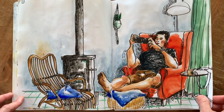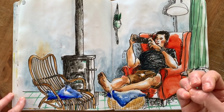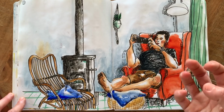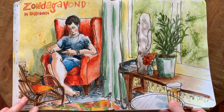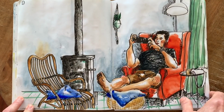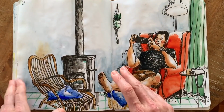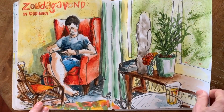And I did another one, a little bit bolder, with a little bit clearer, brighter, I don't even know how to explain, but less filling of the page. So you can really see how I am learning page by page.